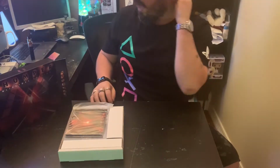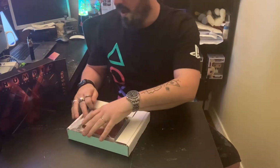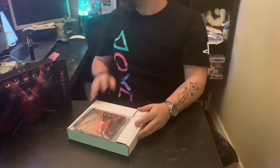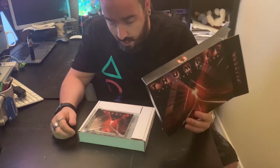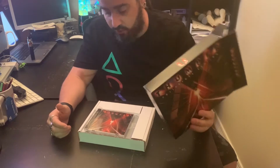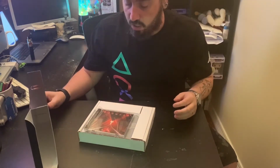So I think the game, it's just the standalone game, is about $30. This was a total of $64, so it's pretty cool. I'm just glad I picked up a copy. I'm not really fazed if I had the collector's edition or not. So let's chuck it on the VR.